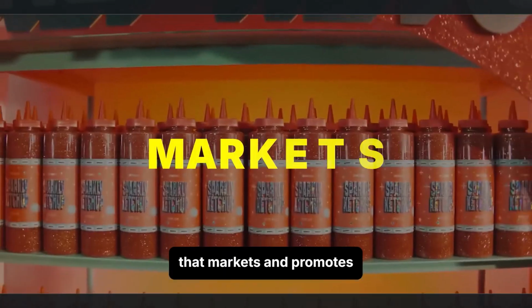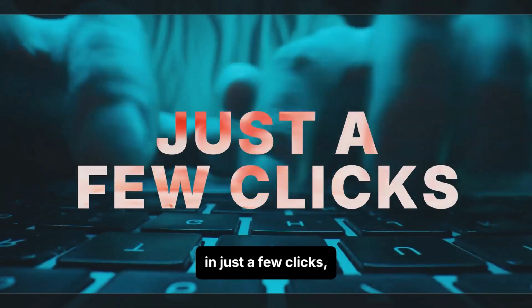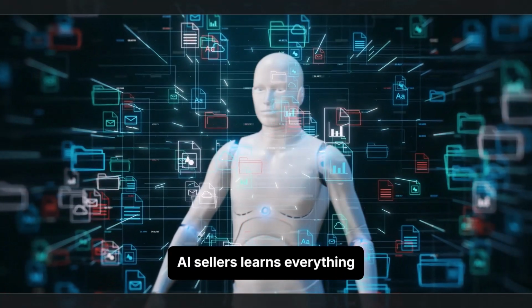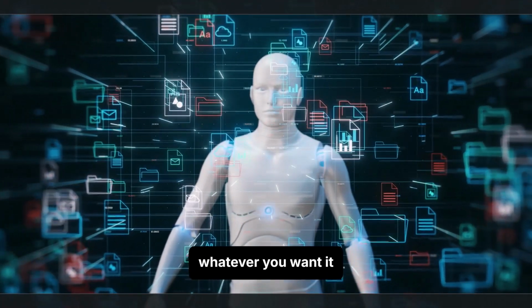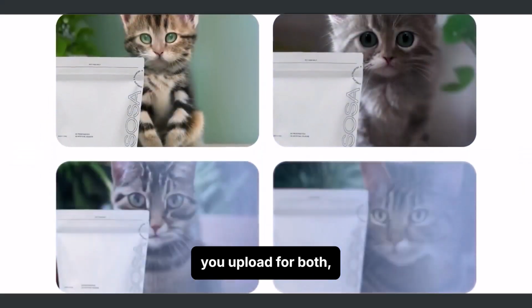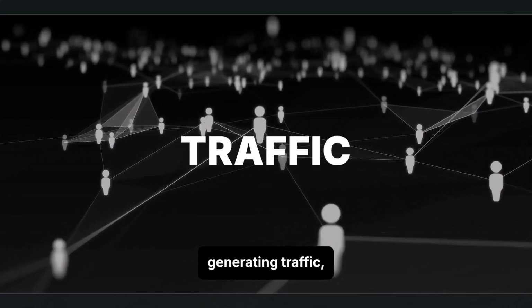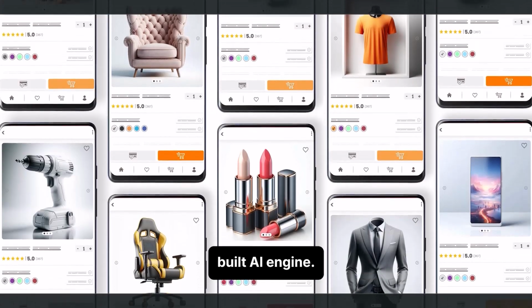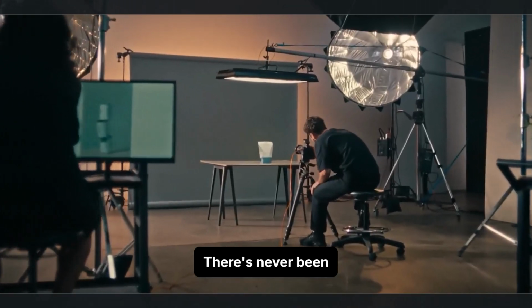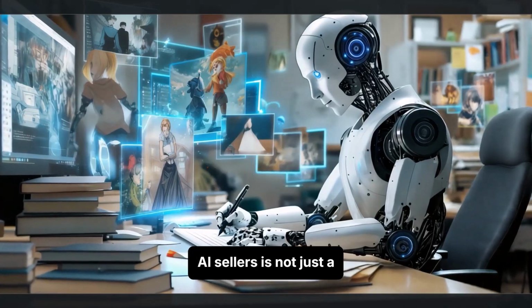Now, I know what you might be thinking. It all sounds too good to be true. And honestly, that was my first thought too. I've seen a lot of platforms that promise automation but deliver cookie-cutter results that barely work in the real world. But the big difference here is how much customization AISellers actually allows. The content it produces is tailored to your product, and the platform gives you control to tweak and edit before you publish.